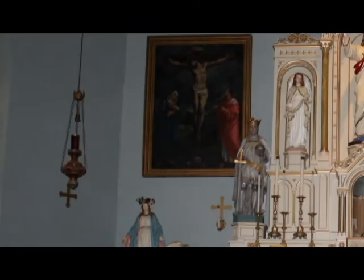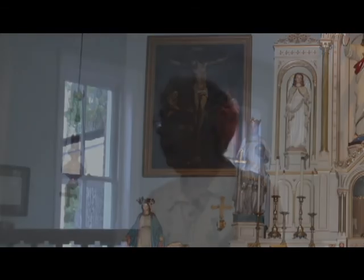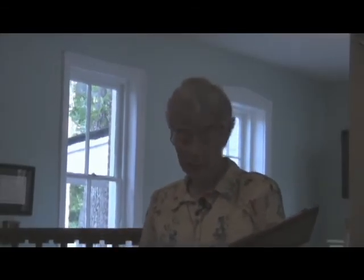The sanctuary lamp is believed to have been the gift of the Bishop of Louisiana and Florida in 1799 and may have been used earlier in South America in the 1500s. On the ceiling, the letters D-O-M stand for the Latin words Deo Optimo Maximo, to God the best and the greatest.